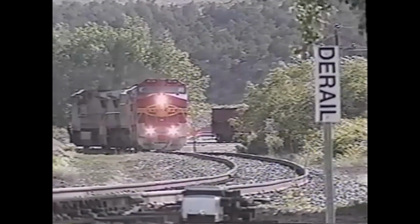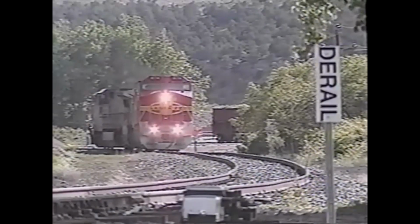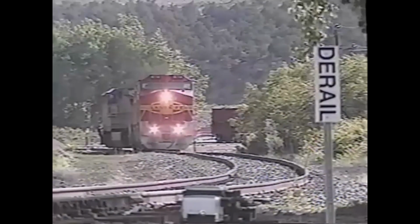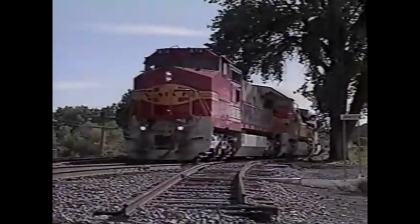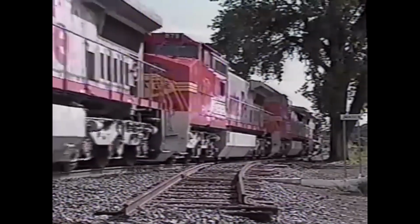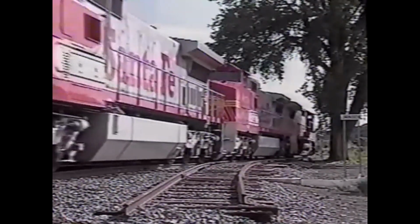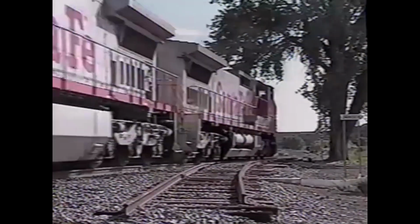Loads are set out in the C&W Jansen yard to be picked up later by an eastbound train. The power will go to Trinidad Yard, pick up cars left by westbound train 448 when it reduced tonnage for the pass, then return to Raton, ending a busy day for the crew.